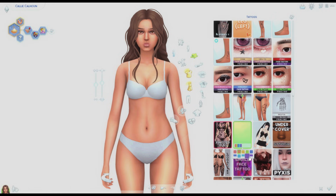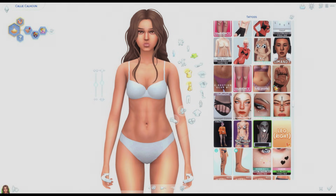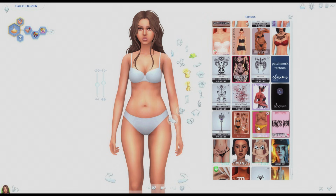So there's a bunch of different ones here, and there's another version of it right here. So again, not always having that like flat stomach, but then there's also flat stomachs too, obviously. Oh, I also got this. It's also an overlay for your stomach too. So that one's by Marigold.